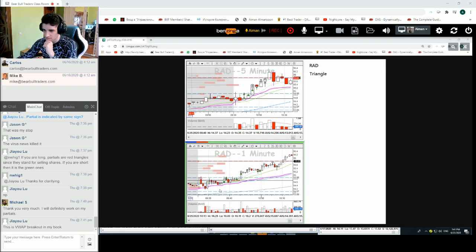Let's see what it did on RAD right there. Same thing right here. Sort of an ascending triangle or a double bottom with the second bottom higher than the first one. Yeah, it is a triangle. You mentioned it actually. I see that. Took it on a new 1 minute high after the hammer, which was a perfect entry in this case.